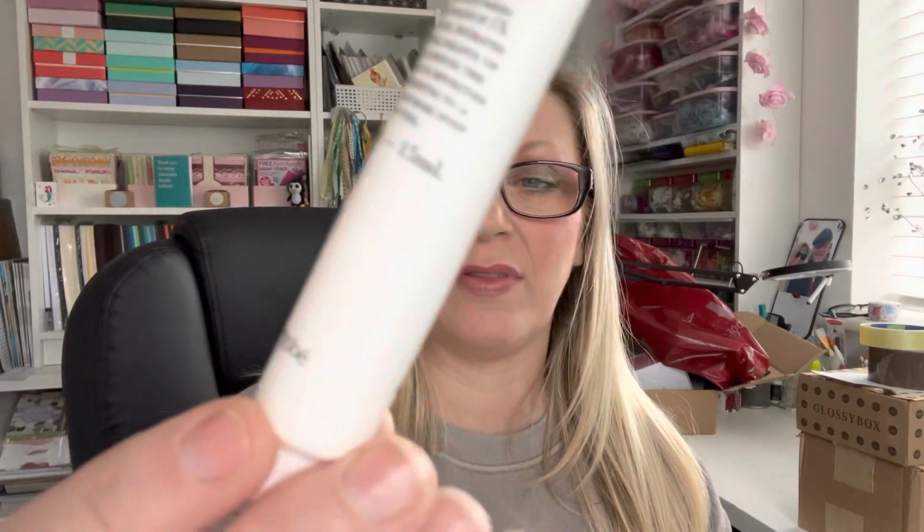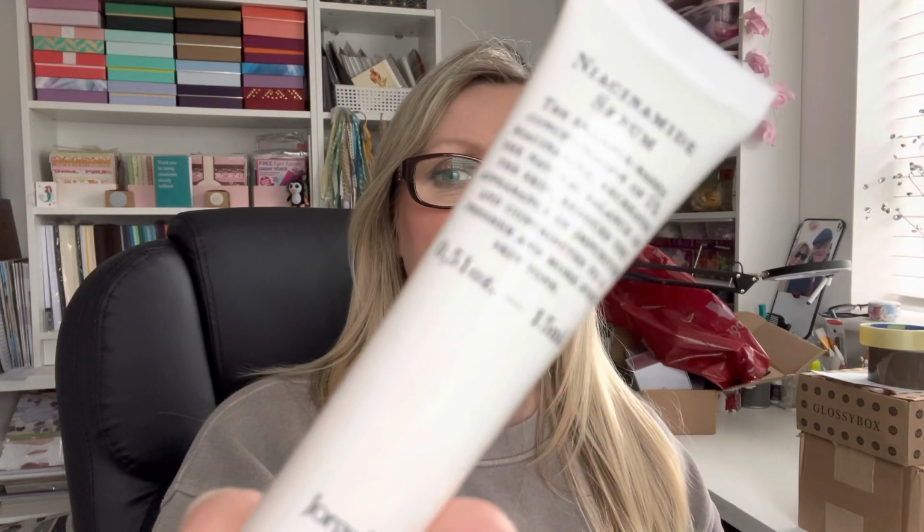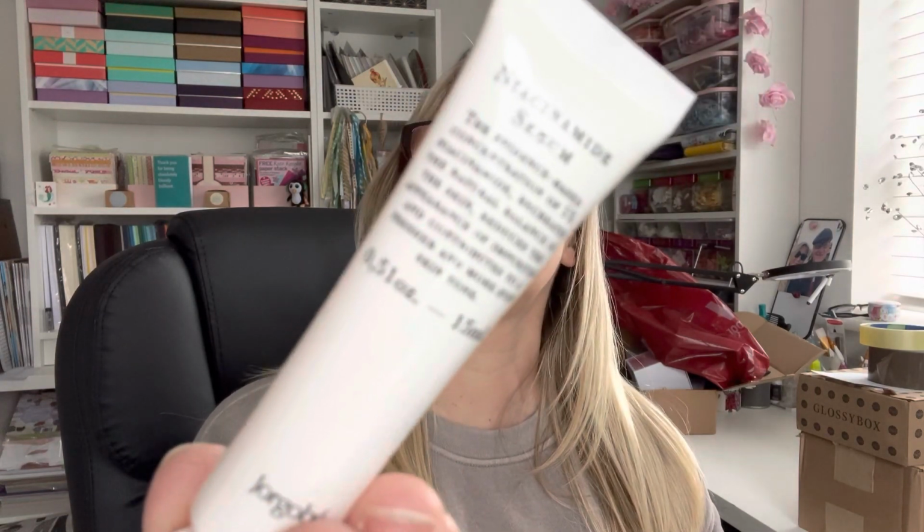So yeah, I mean, we'll give that a little go. I think we have had something from this brand before, but the packaging is so basic, isn't it? There we go. So that's the first product.